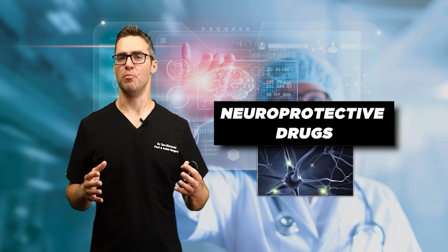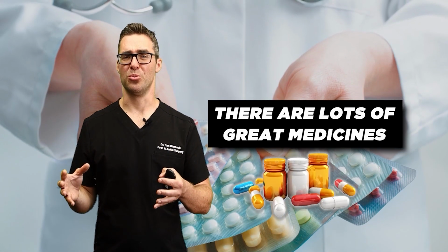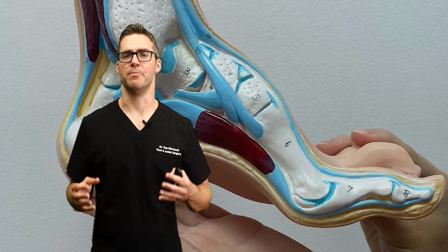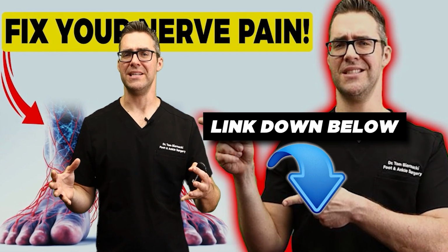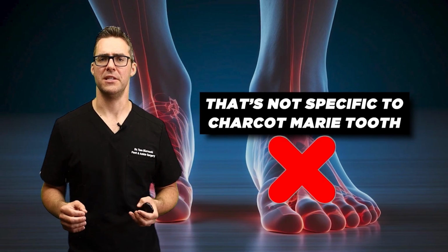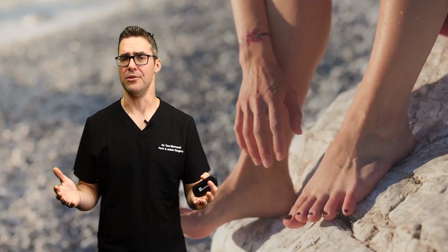There's also neuroprotective drugs, so peripheral neuropathy type drugs. There's a lot of great medications that can help treat nerve pain, but not to specifically reverse or cure peripheral neuropathy pain from Charcot Marie Tooth. I do have a lot of videos on that type of nerve pain and the best supplements, the best diets, the best treatments, but that's not specific to Charcot Marie Tooth. If you want those, check that down below. And there are some great options. These things actually do work fairly well for a lot of people.